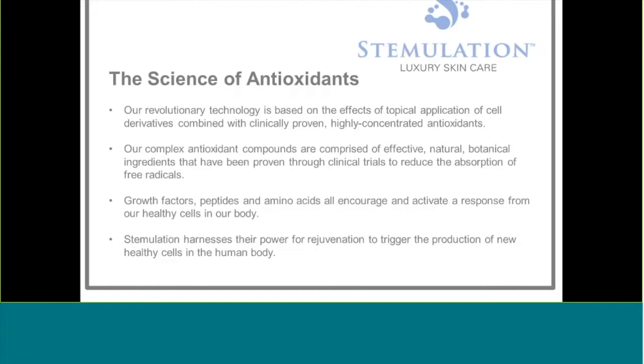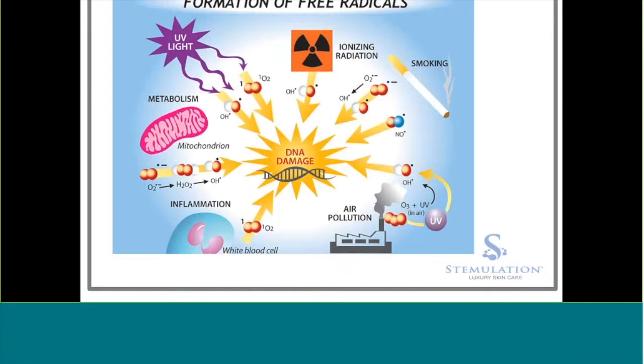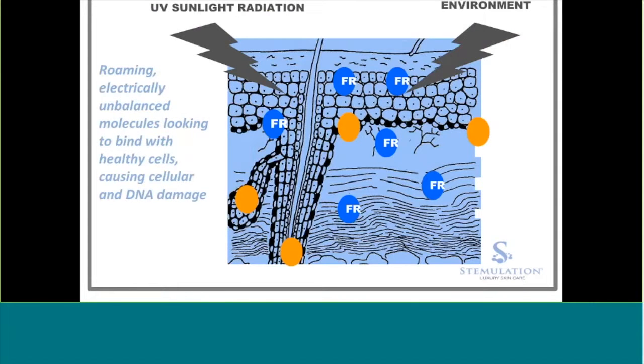Of course, the formation of free radicals comes from many places: smoking, radiation, UV sunlight, inflammation, all kinds of air pollution. There are many, many places. So we are constantly battling against free radicals. Again, UV sunlight and also stress, internal stress that we deal with in our bodies every day, cause these types of issues.